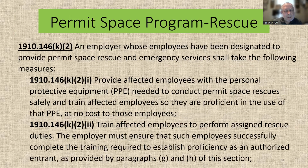An employer whose employees have been designated to provide permit space rescue and emergency services shall take the following measures. Now, this is if your employees are going to do the rescue. Provide affected employees with the personal protective equipment needed to conduct permit space rescues safely and train affected employees so they are proficient in the use of that PPE, at no cost to those employees. Train affected employees to perform assigned rescue duties. The employer must ensure that such employees successfully complete the training required to establish proficiency as an authorized entrant as provided by paragraphs G and H of this section. So they also have to be an entrant.